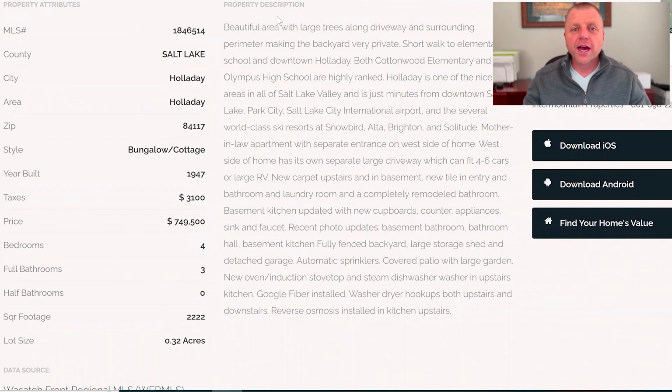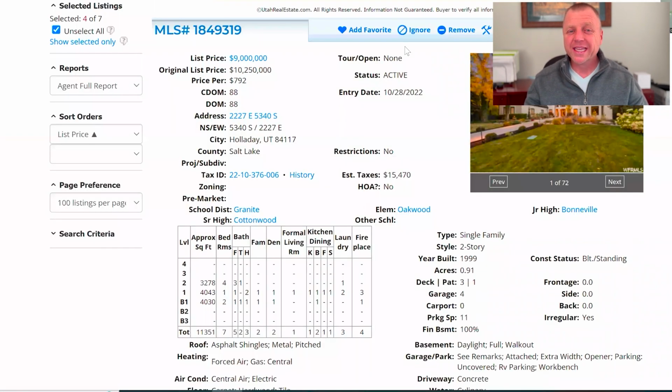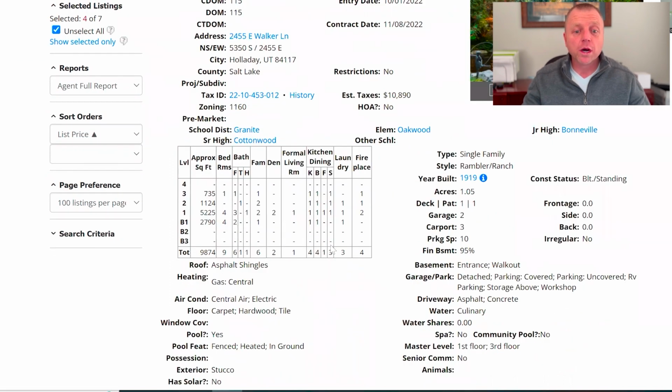So now I do want to show you some of the higher end homes. Because we're in Holladay, there's absolutely some luxury level homes here. I mentioned earlier Walker Lane. This is a very prestigious area, the Walker Lane neighborhood, essentially, in Holladay. And so I want to show you a few of these. When I pulled the highest price listings available right now in Holladay, we're on Walker Lane. Okay, we're at $3.8 million for a 9,800 square foot home that sits on just over an acre.